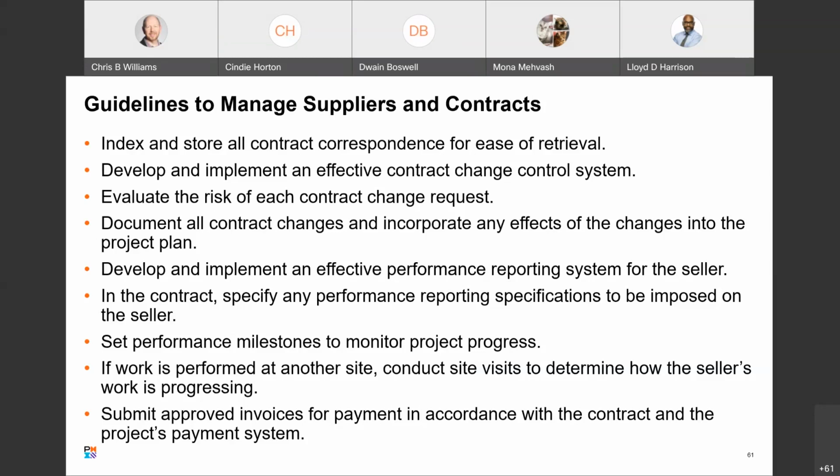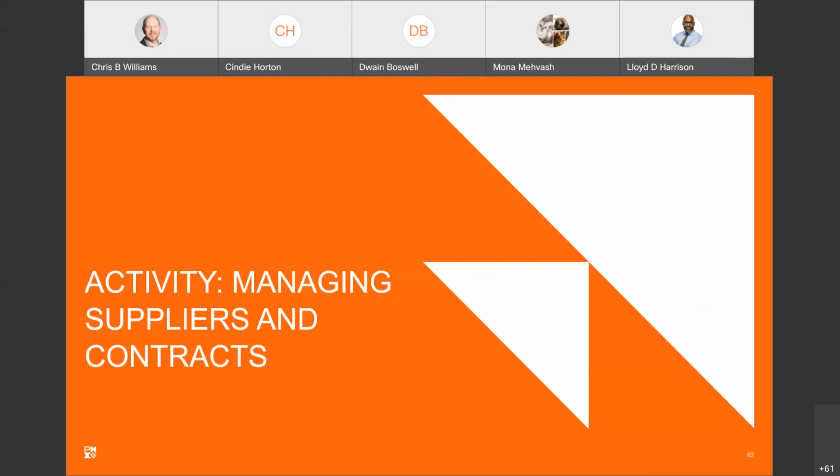Spell out in the contract any performance reporting specification to be imposed on the seller. Set performance milestones to monitor the project's progress. If work is performed on another site, conduct site visits to determine how the seller's work is progressing. And then submit approved invoices for payment in accordance with the contract and the project's payment system, and boom, I have 8 o'clock.